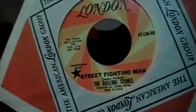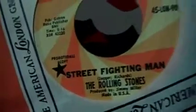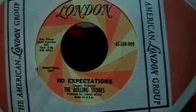Street Fighting Man was released as a single. Here's the promotional copy with the black star, and the flip side, No Expectations. Of course, the picture sleeve for Street Fighting Man is impossible to find. This is actually a copy. And the flip side, No Expectations, showing the street riot in front of the 1968 Democratic Convention.